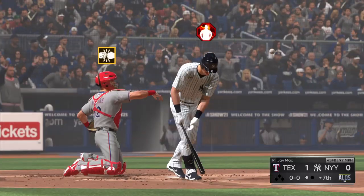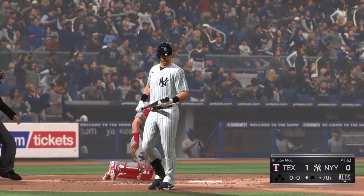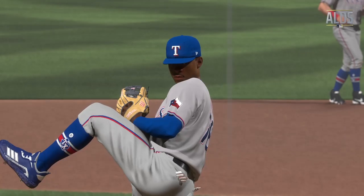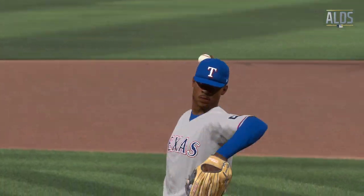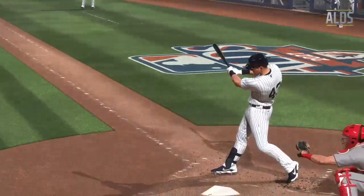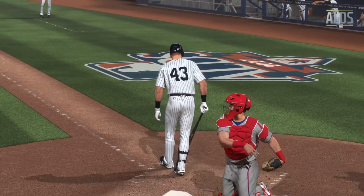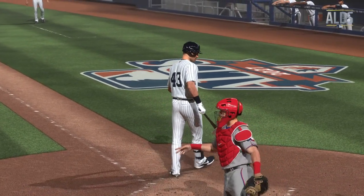Got him, as he just continues to mow down these hitters. 13 strikeouts now. Nice job there taking care of the leadoff hitter via the strikeout. I'll tell you, in a one-run game, especially this late, getting that first guy in the inning is so important. It changes the whole complexion of the inning, so that was a big out.